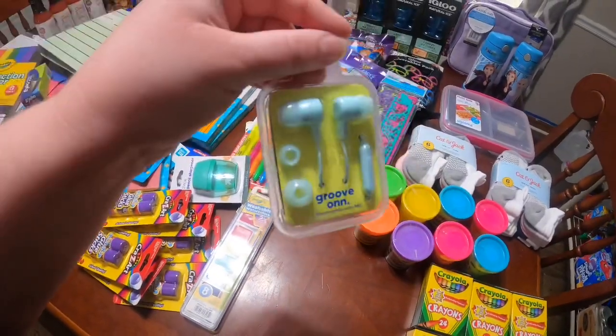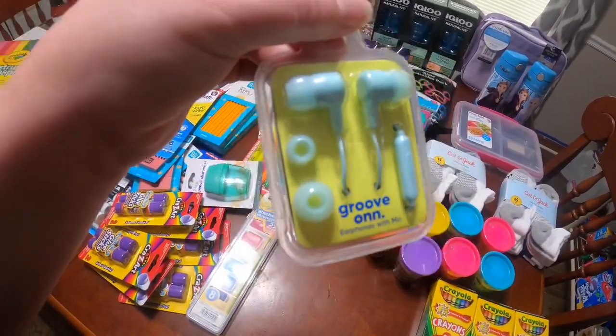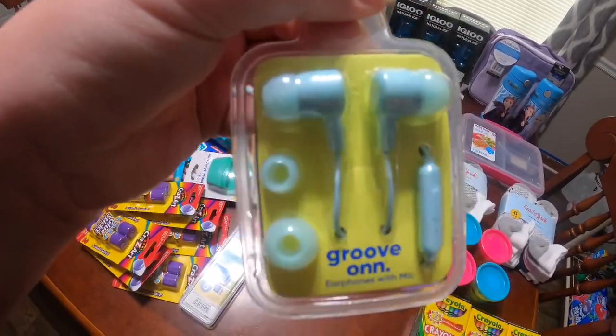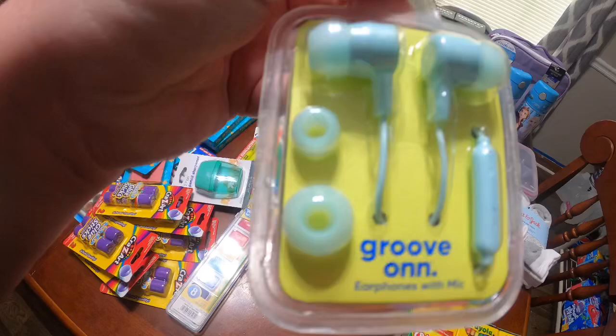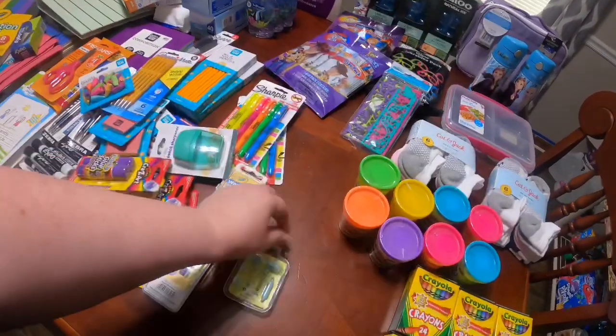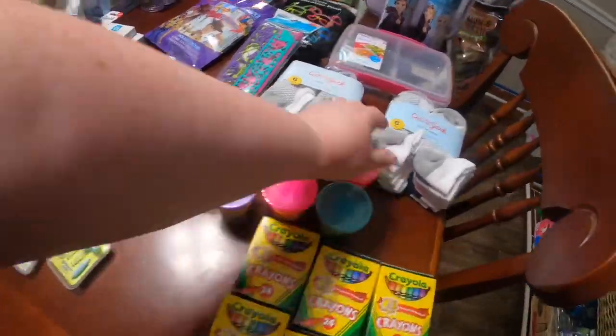When I went to the Dollar Tree the other day, they didn't have any, and that's normally where I buy them for school, just so that I'm not worried about if they get broken or lost or whatever. But these were only $4.88 at Walmart or Target. It was less than $5 for those.